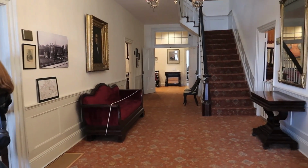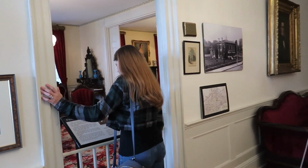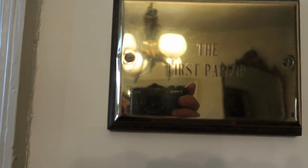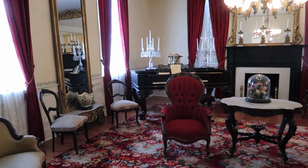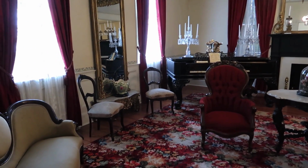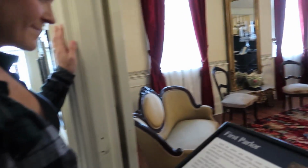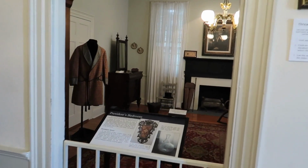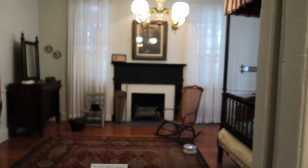All right, so we are in the house. This is the entryway. It's big, huh? And this is the parlor, the sitting room, if you will. This place isn't very big, so we can kind of take our time. This is where guests were entertained. And across the hall is the bedroom of the president. President Jefferson Davis.